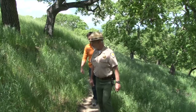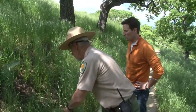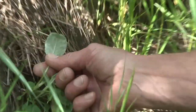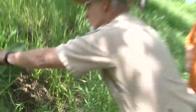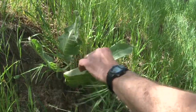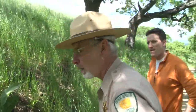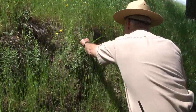All right, now we've got a couple more interesting plants coming up here. Wild buckwheat. Yeah, you can always tell buckwheats, or most buckwheats, because they have a very, very white underleaf. Big, beautiful mule ears. Oh, yeah. Gonna have a real big sunflower-like family flower.